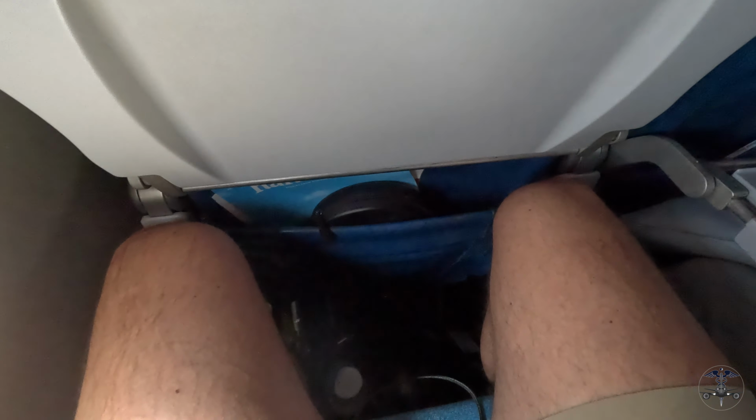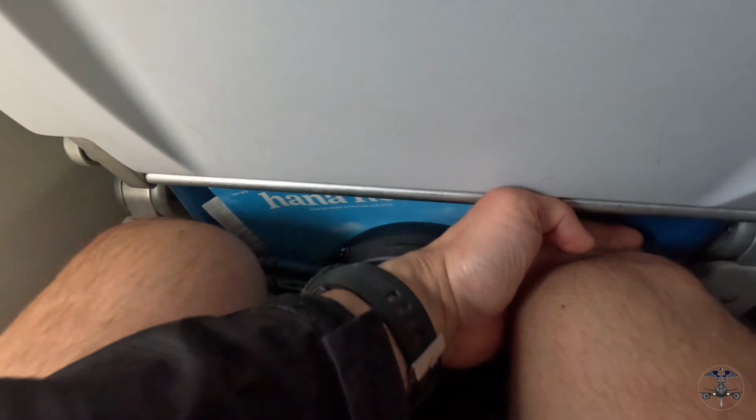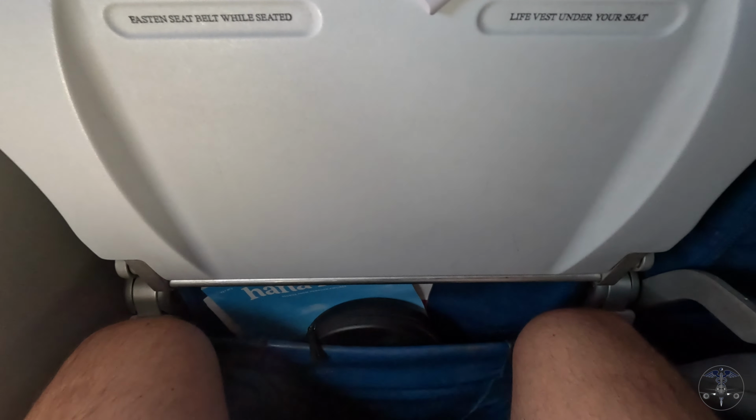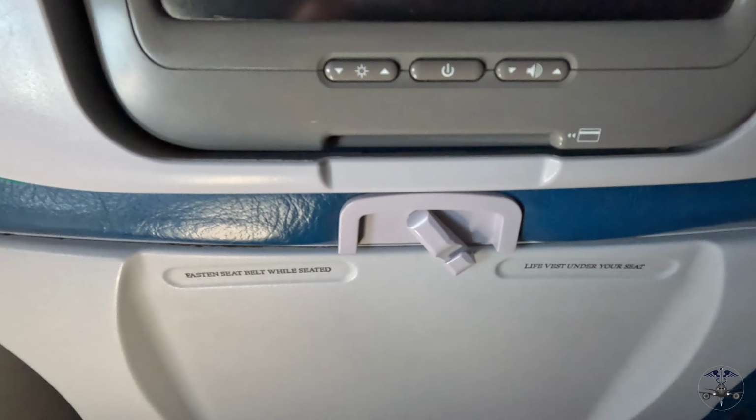After a nice conversation with the 2 FAs taking a bit of a break, I made my way back to my seat. Let's give this seat a bit more of a look, shall we? As you can see, this space is cramped. I am 6 feet 4 inches or 193 centimeters and found the legroom to be on par with low-cost carriers like Avelo and Volaris.